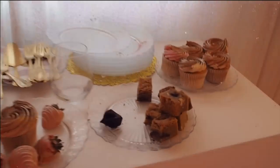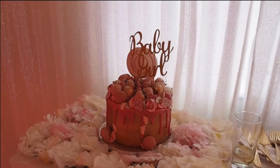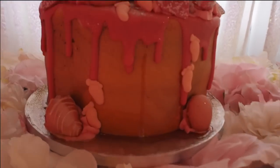Absolutely. Oh, look at this cake though. This cake is insane, and the cupcakes. Definitely devoured a lot of the brownies, but this has been made by Molly's Cupcakes. Absolutely beautiful. Little feet. Don't want to go home.